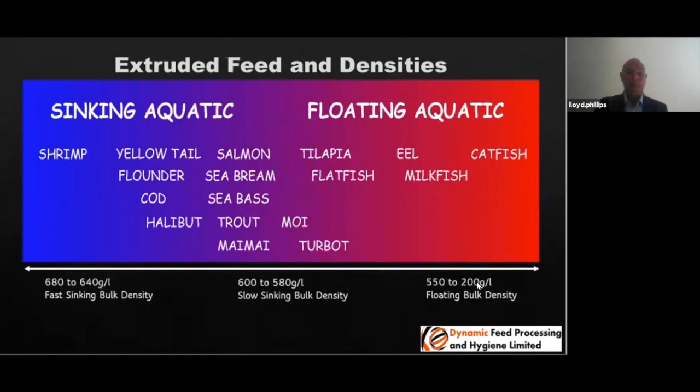So this is a range of extruded feed and the densities. We can see that floating feed requires much less density and more expansion. And as one moves down the trend within the water cycle, slow sinking has a much higher bulk density of 580 grams per liter, which leads us to fast sinking bulk density levels of up to 700 grams per liter. One should also consider the variation of water, so fresh water, brackish water, and also seawater, with a slight decline in bulk density for either of those.